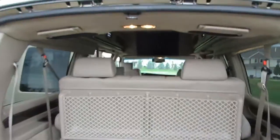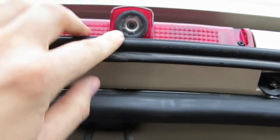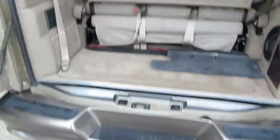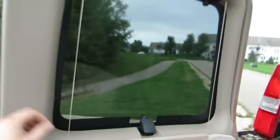Now, about the only glitch with this vehicle, the only hiccup, is the backup camera, which I'll explain to you once we get up inside the cab. But there is a backup camera, and as you can see down here, there is a hitch as well. Again, the shades here on the back doors.